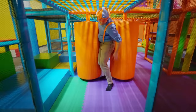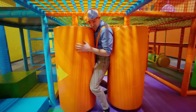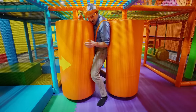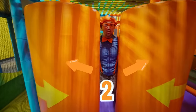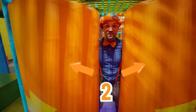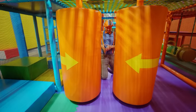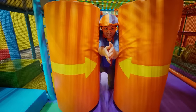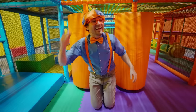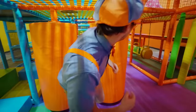Whoa, look at these. Oh, I can barely fit in them. I'm getting squished. Oh, wow. Yeah, these are two big orange cylinders. Here I come. Oh, I did it. Oh, okay, let's continue on.